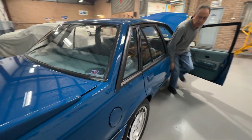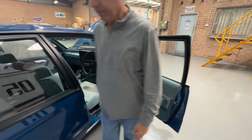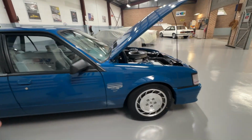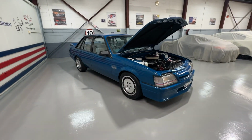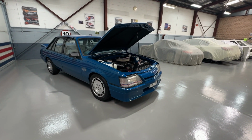Nice one, Len. So this is New South Wales rego, right? So it's got full rego? Full 12 months rego on it. Fantastic. And what is the asking? $79,995. Okay, sweet. And then obviously after that, all your stamp duties and whatever has got to be done, but $79,995 is the asking price. Lovely. So VK replica, 308.